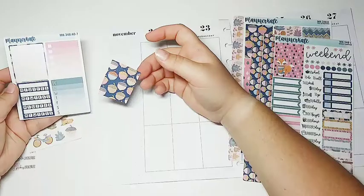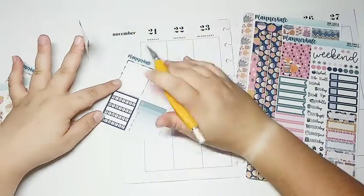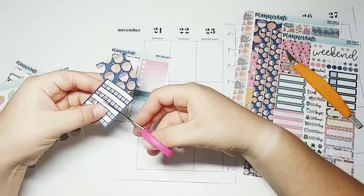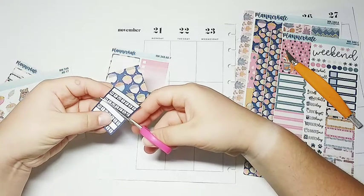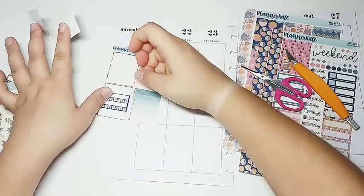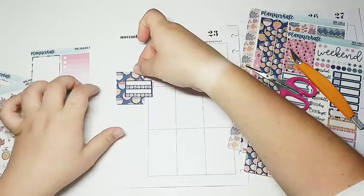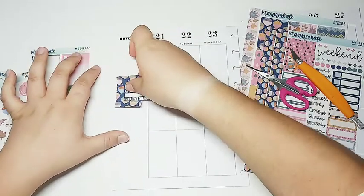So I'm thinking of layering here because I only need two in this kit. So I'm actually going to cut it in half. And I can use these habit trackers for something else. So that way I can still save the sticker when I'm not using it. So I'm thinking I wanted to layer them kind of like this. I think that would be really cute. Yeah. We're going to layer the habit tracker stickers because I think that would be the best way here.